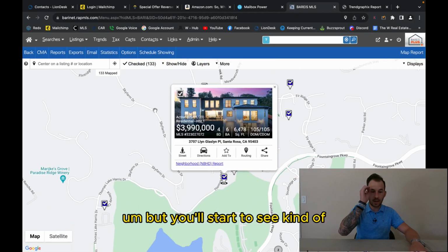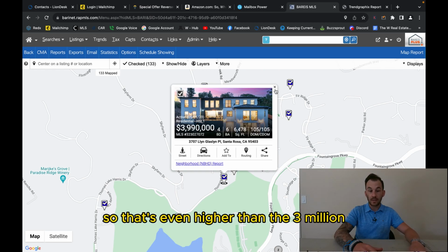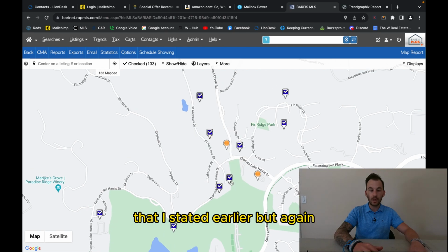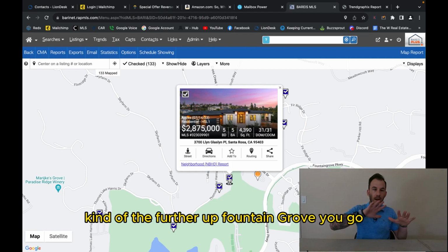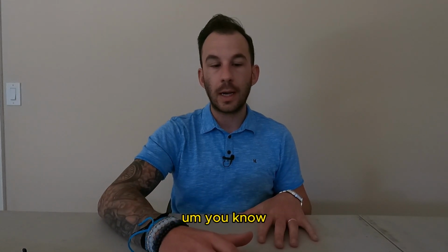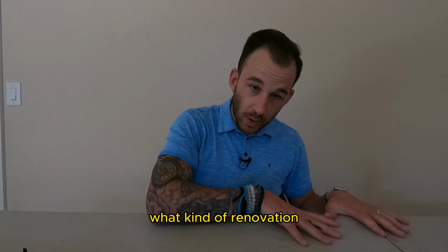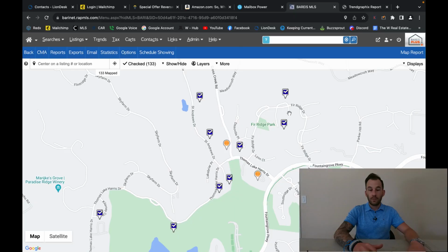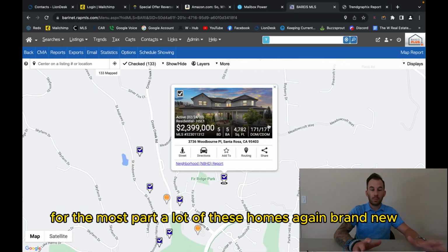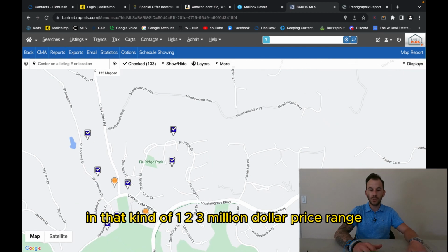But you'll start to see the prices go up a little bit here. Here's one for 3.9, so that's even higher than the 3 million that I stated earlier. But again, all of these homes really vary on location. The further up Fountain Grove you go, the more houses go for, depending on how big the home is, how big the lot is, what kind of renovations were done, and all of these sorts of things. So you'll see, for the most part, a lot of these homes, again brand new, in that $1, $2, $3 million price range.